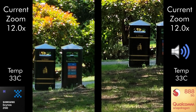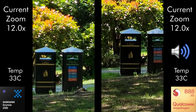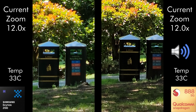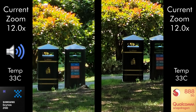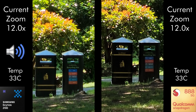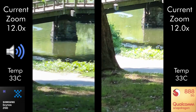And I'd still say that the Exynos does look a bit sharper. It's a bit brighter if you look at the gold bands on that litter bin on the left. They look a bit more defined in the Exynos version. That's quite interesting. I'll just find another thing to zoom into here.